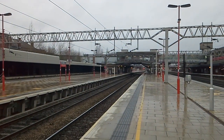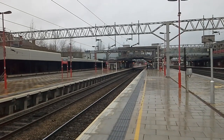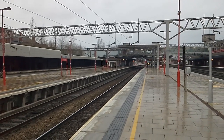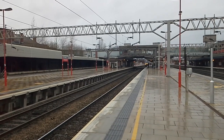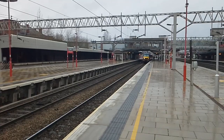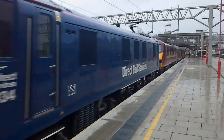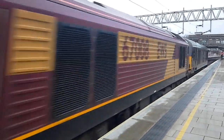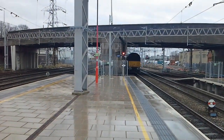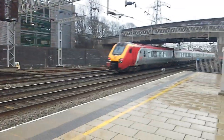Okay, we've got an engine movement, or a couple of engine movements, about to come through here. At the front there's a 90. I can't tell you what's behind it. Looks like a pair of 67s with another 90. In the lead is 90034 for DRS. We have 90037, we have 67008, and 67005, which would haul Her Majesty's Royal Train. Oh, hello. Then a Voyager. 221103.